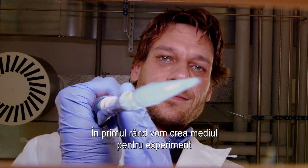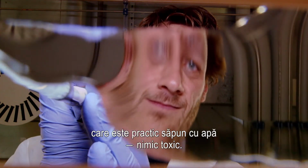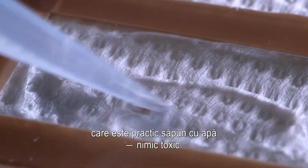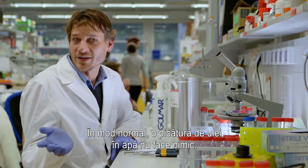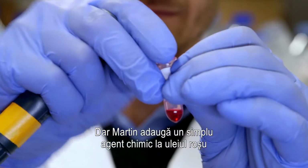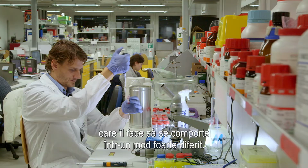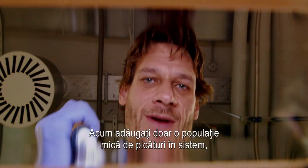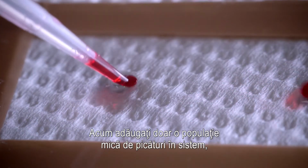First, I will create the environment for the experiment, which is basically soapy water, nothing toxic. Normally an oil droplet, when you place it in water, doesn't do anything. It'll just sit there. But Martin adds a simple chemical agent to the red oil, which makes it behave in a very different way. So now I'll just introduce a small population of self-moving droplets to the system.